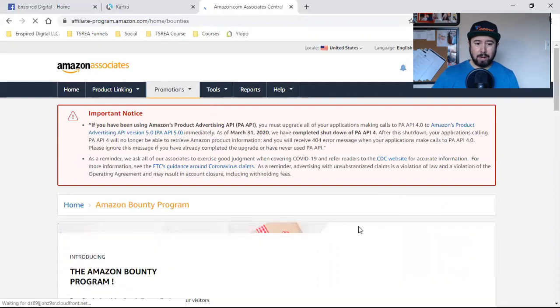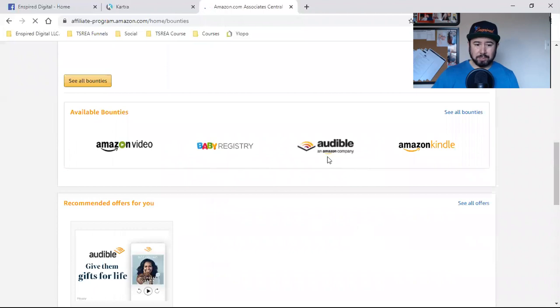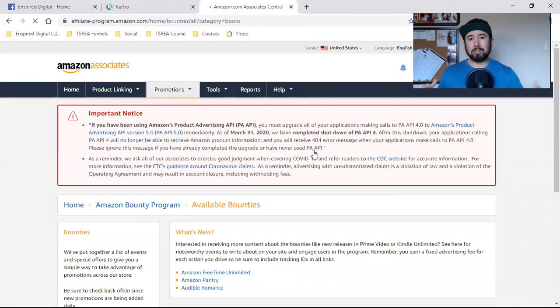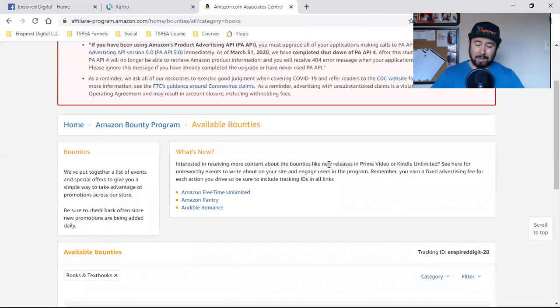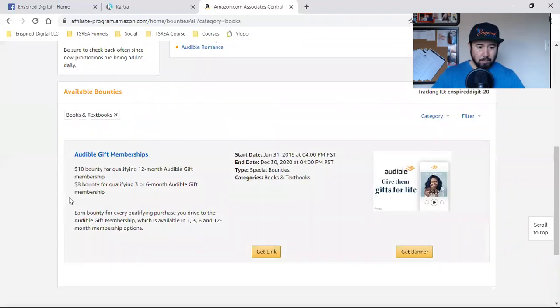The Bounty Program is the different services. So Amazon Video, Baby Registry, Audible. Audible is really cool because as you start to share Audible, it gives a person a free trial. And then when they do keep it, you make a commission. And again, the commission's kind of low, but let's look at it.